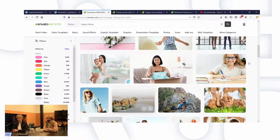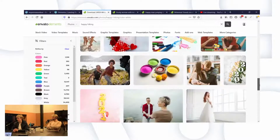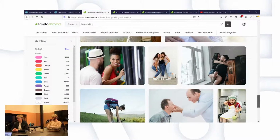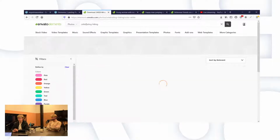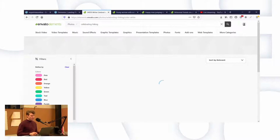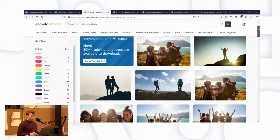I don't know why eggs show up, but that's also interesting. I think it's because I put hiking there. If I do celebrating, what will show up then? Also, this is seriously true. I think that finding a stock photo is an art in itself, because describing what is in a picture is not easy, and especially not if you're looking for a specific one.